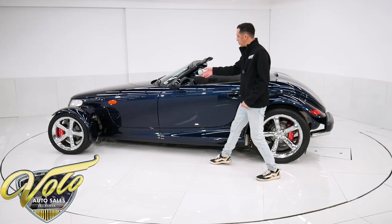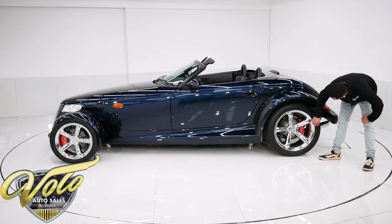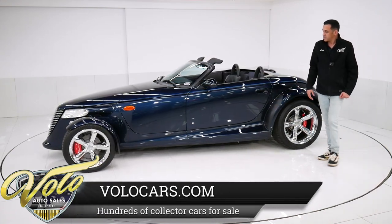Everything else is exposed. You got four-wheel independent suspension. We have some nice disc brakes front and rear. The rotors and pads are in really great shape.